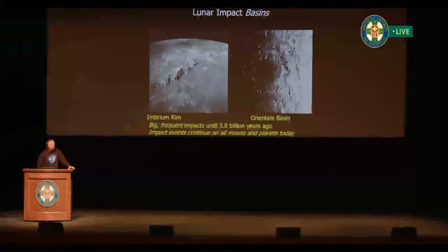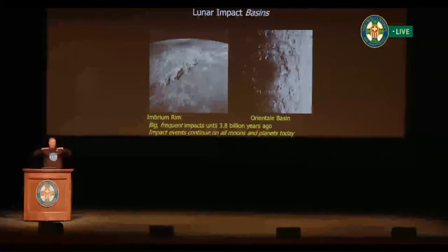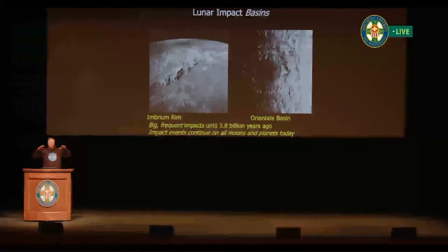But if we take a look at this image on the left, you can see that it's dark and smooth. That's actually lava that erupted about a billion years after these impact craters formed. So you have these craters that formed, sat there for about a billion years, and then lava erupted out from the bottom of these craters and basically just leaked up and filled these impact craters. It looks very smooth, and that's actually where we landed our astronauts.